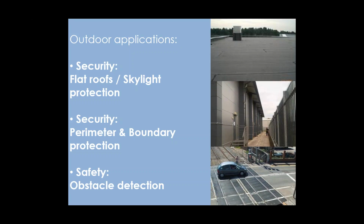Again, we're talking externally, perimeter and boundary protection, that intermediate area between the fence line, but also the fence, the building itself. And safety with obstacle detection. We have here a level crossing, which is a dangerous area that needs to be monitored. And we've had success over the last 5 years with this specific application, working with rail companies throughout Europe.